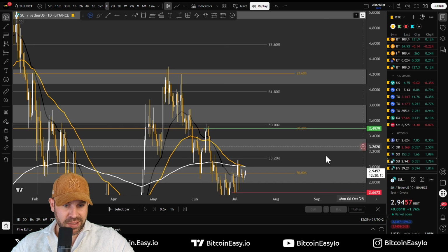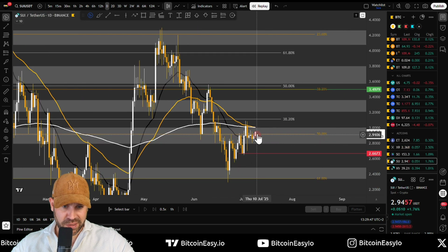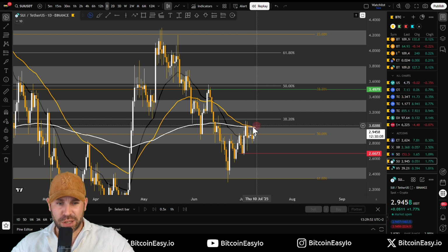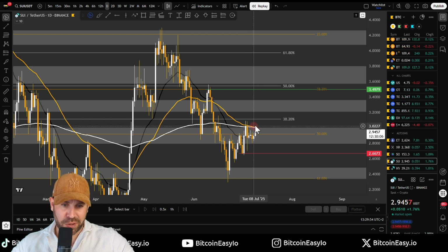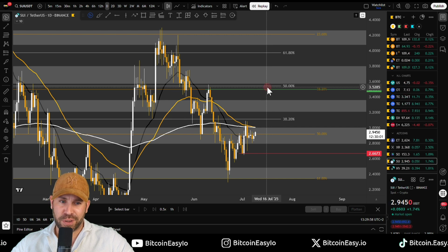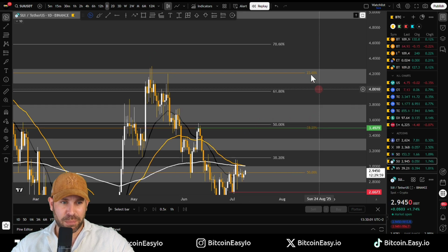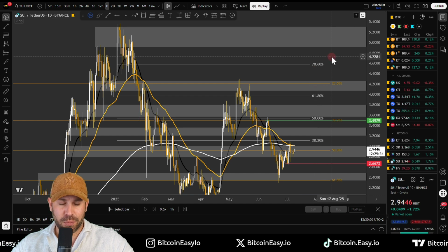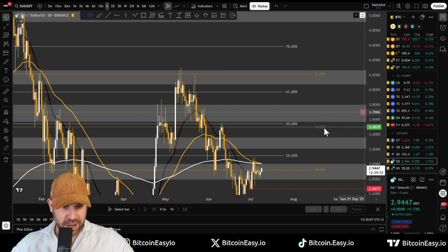But locally we can see here there's a strong resistance cluster above us here in the form of those moving averages, in form of the local high here, right at $3. So if we start closing here above the $3 range, then we can expect a move up here towards at least $3.50. A break above there would send us up here towards $4.20. Any closes above there then really would send SUI up towards new all-time highs as well.